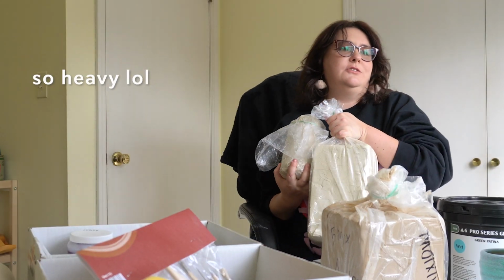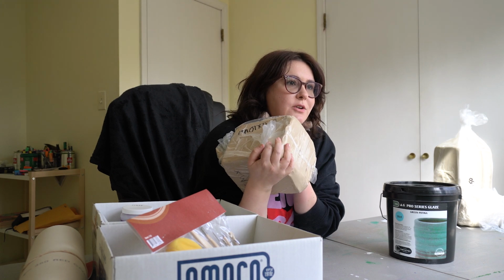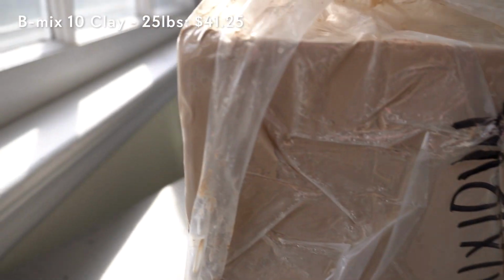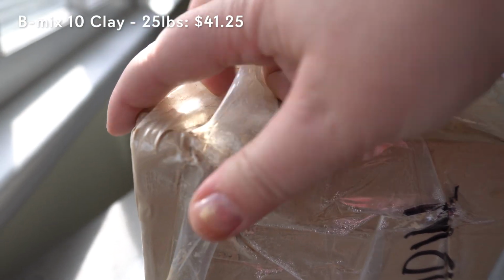Right, and then this is a stoneware, a B-mix, also 25 pounds of it. So yeah, between the two porcelains and the stoneware, the B-mix, and the pug clay that we got from the studio, we have tons and tons of clay to play with, which is great.